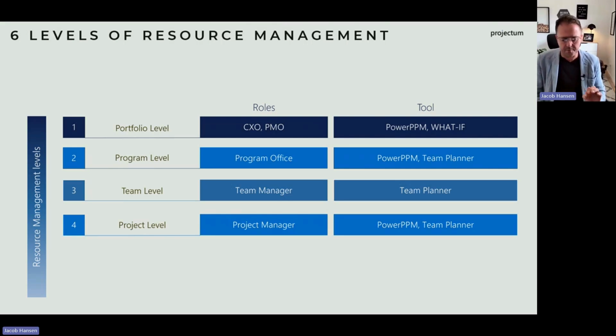Level 4, focusing on project level. As a project manager, I care about resources in my project. I can do a project schedule. I can allocate people to a project schedule. But at project level, we don't talk about task level. We talk more about project level, that I need these roles and those resources for my project over the next 3-4 months. And probably we are talking about hours per month rather than hours per day per task.